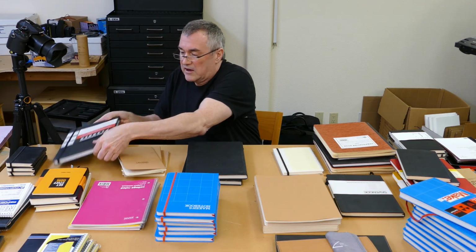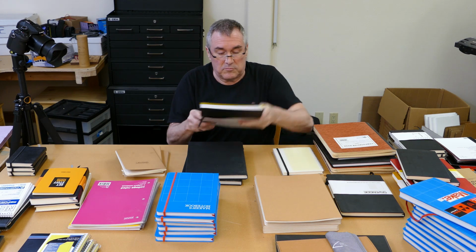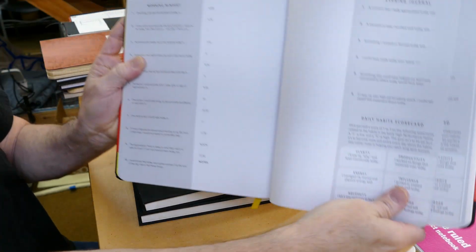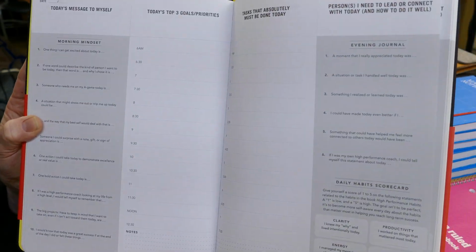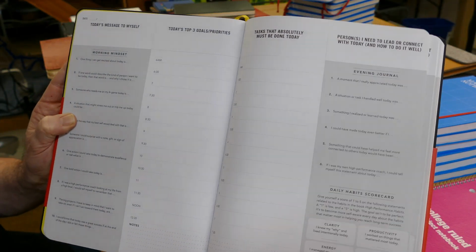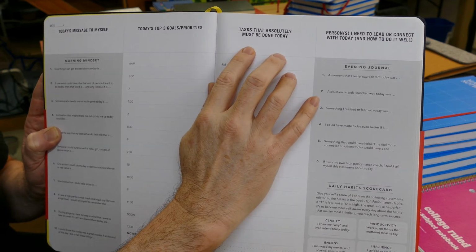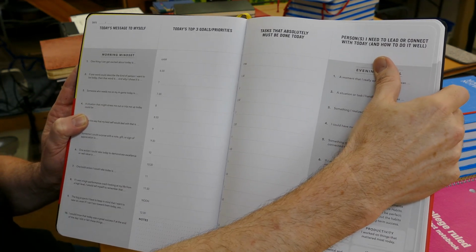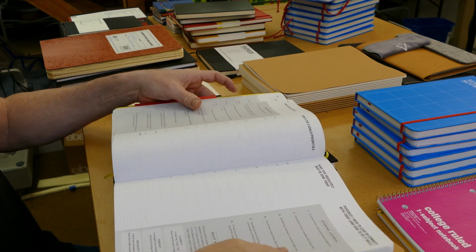Here's another one. I think this is actually from the same folks. High Performance Planner. How can anyone resist a notebook that says High Performance Planner? I can't. So I bought one. This is similar to the 5-minute book in the sense that you can see there's today's message to myself, today's top 3 goals and priorities, tasks that absolutely must be done today, and persons I need to lead or connect with today and how to do it well. And then there's a way to give yourself a score for the day.